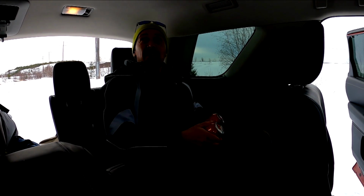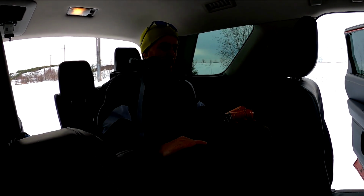USB charging ports. The headroom's decent. I can sit back here with enough legroom provided someone shorter is sitting up here. So the point is, once you figure out getting in and out of this thing, actually not bad at all. I wouldn't want to be sitting back here for hours and hours, but it's completely fine. Definitely beats walking home in the snow.